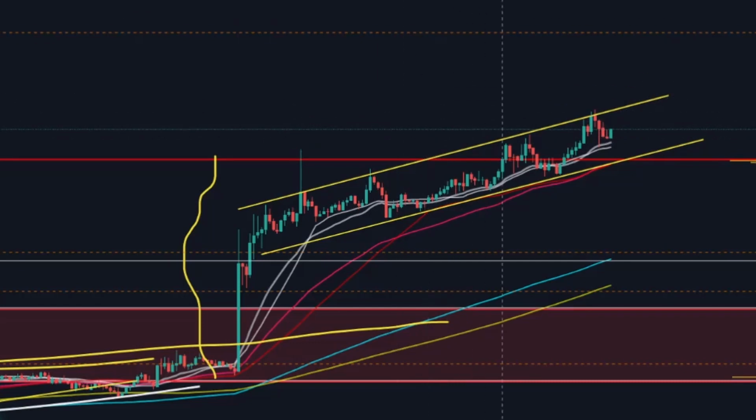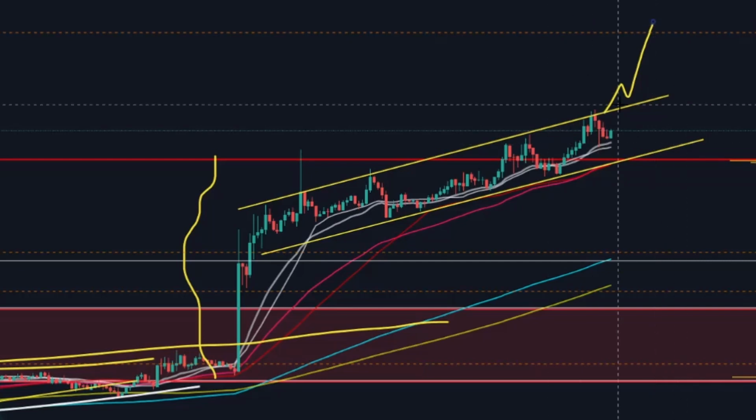Now, again, if it breaks to the upside, parabolic price action again, that's probably where we definitely would test 50K. And that's definitely a possibility. You could set an alert right here at around 48K. And if we break above that, especially if we break above this wedge, retest and start heading higher, then I expect 50 to 51K in a hurry, right?